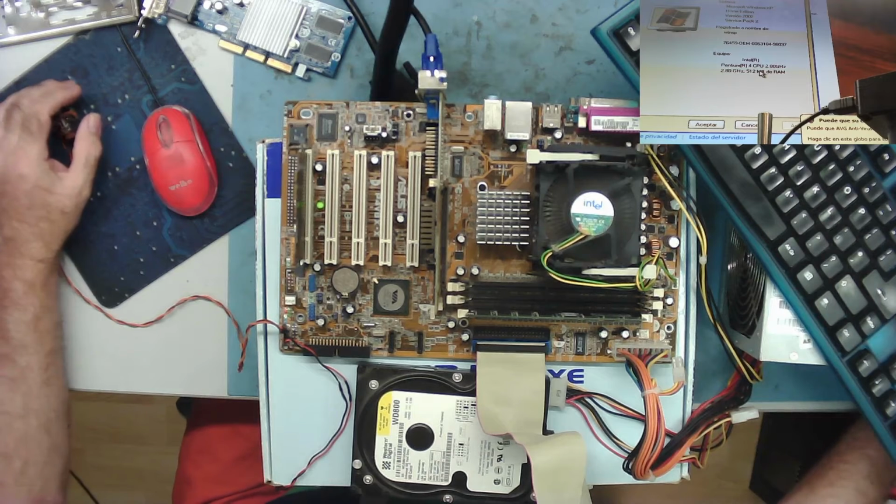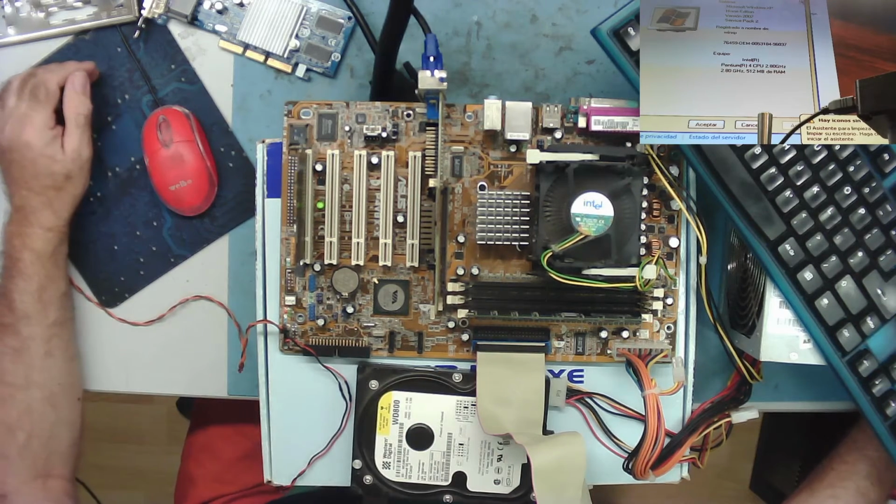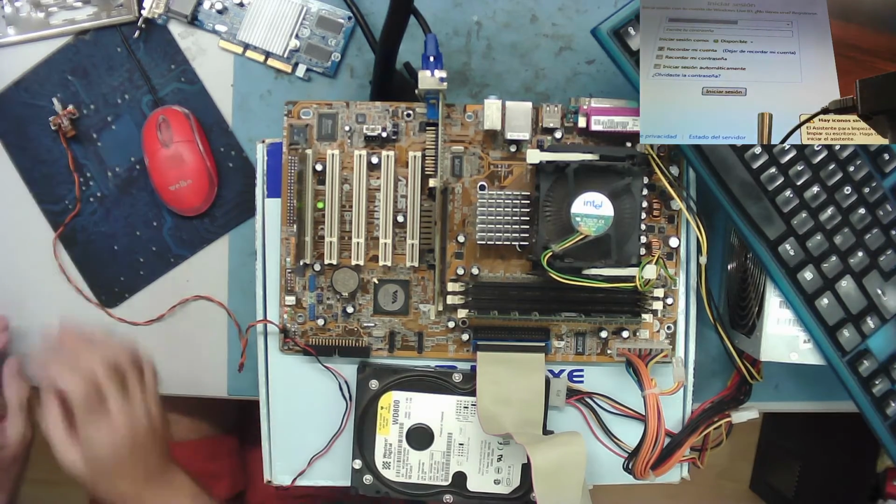Let's have a look then on eBay, just to see if we're going to make any money out of this machine. So we've got a Pentium 4 478 2.8 gigahertz with 512 meg of RAM. That's the RAM I've stuck in there. Okay, let's have a look to see if this is actually going to make us any money or not.